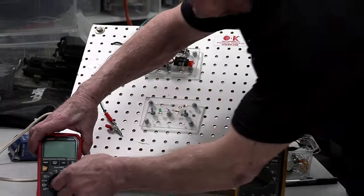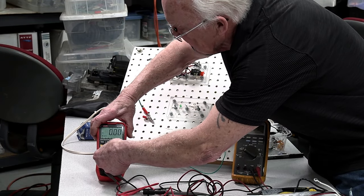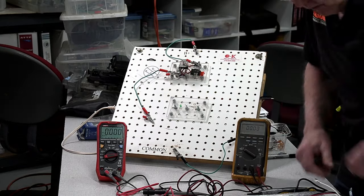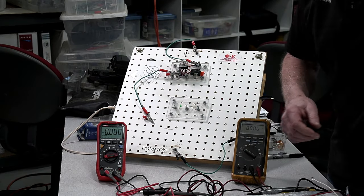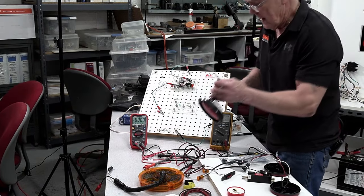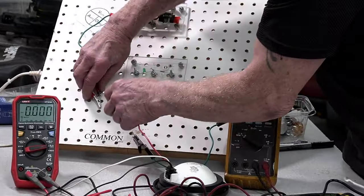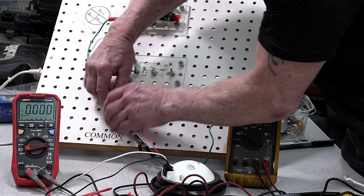Okay, I'm gonna set this one up here for amps. Hopefully I'm not gonna be going crazy here. I'm gonna take this, not LED, my regular conventional lamp, and wire it up. I'm gonna put my lead over here like this.